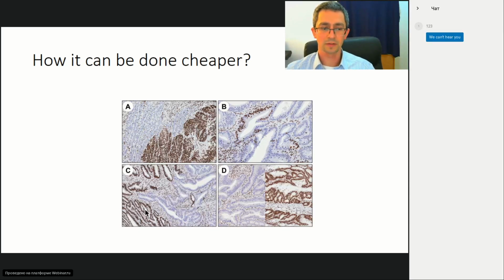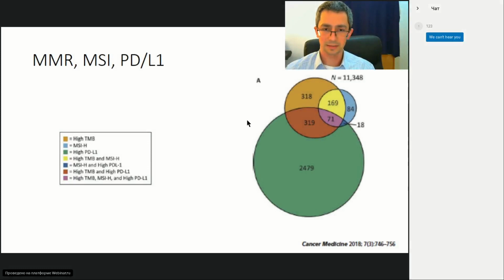Patients that have deficiency in MMR proteins, it's like winning the lottery, because they have an excellent chance to respond to immune therapy. And even patients with heavily metastatic disease and many metastases can achieve complete response for many years.